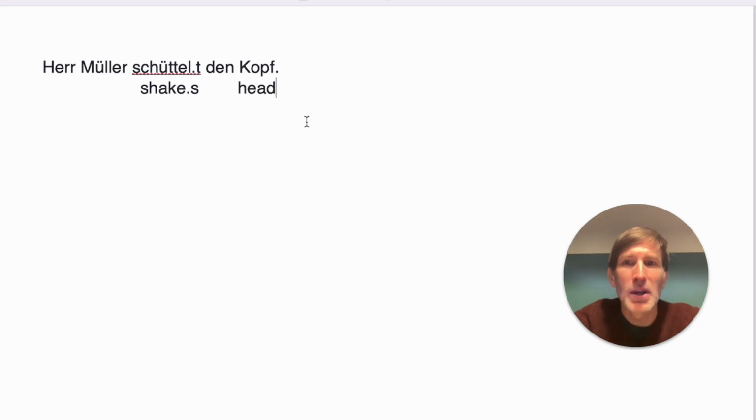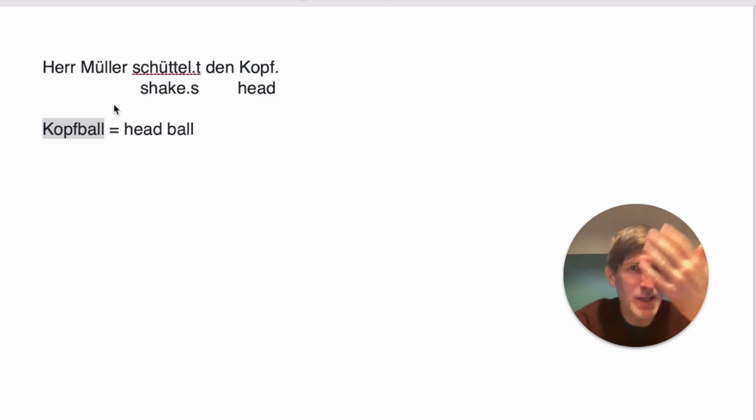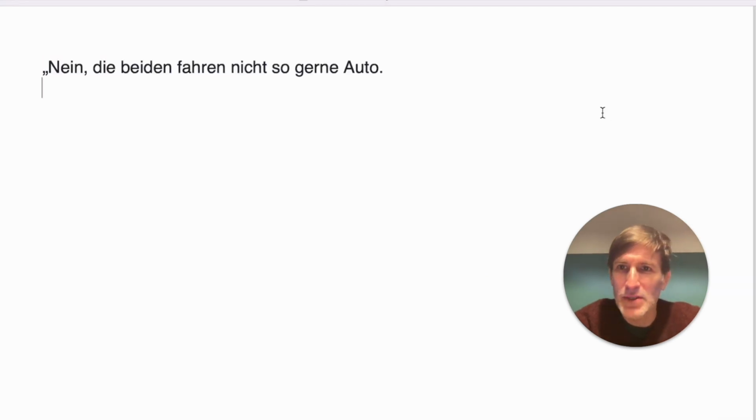Kopf, head. Well, if you're a football fan, soccer fan, I have for you the word Kopfball, which means possibly a head ball. I have never thought of what that means in English. Let's see. A header. Ah, that's nice. So in football, when you pass the ball on with your head, it's a Kopfball. So maybe that helps a little bit. So he's never taking them to Berlin, the Chancellor.